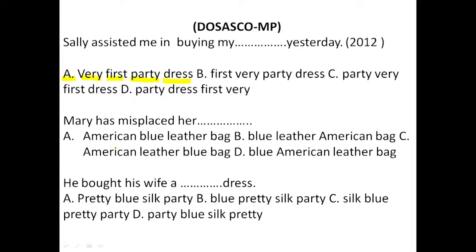Mary has misplaced a dash. A, we have American blue leather bag. B, we have blue leather American bag. C, we have American leather blue bag. D, we have blue American leather bag. You see, we begin now following our DOSASCOMP. Please have that in mind, DOSASCOMP. Always let it be in your mind, short for the nine areas we have considered under the order of adjectives.